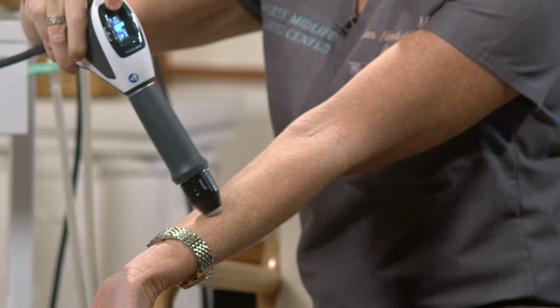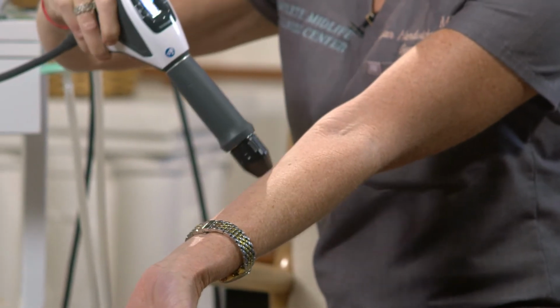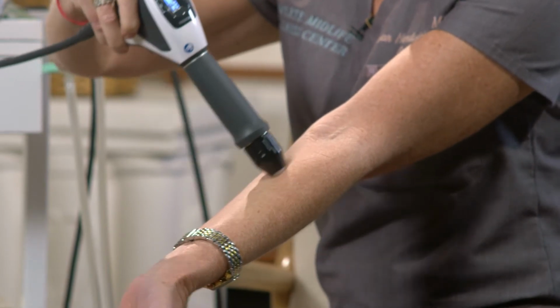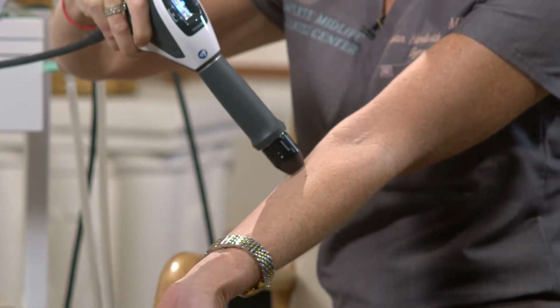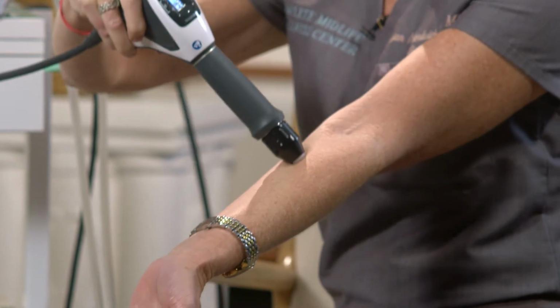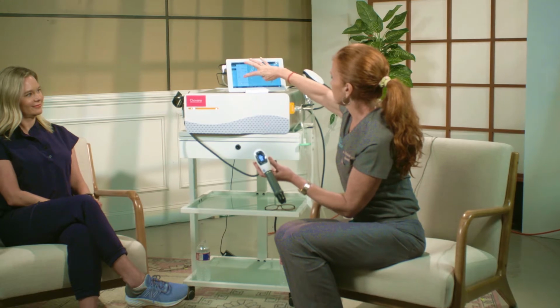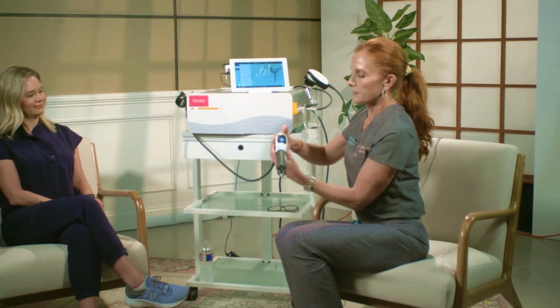So this is going to be moving. Actually feels good on my arm. So we're going down the sides, in the middle, down the sides. Let me turn you off.